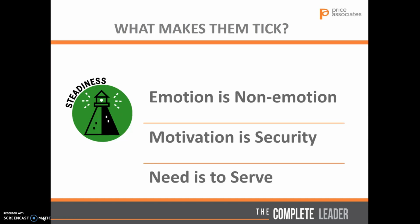They also have a high need to serve. You see a lot of people that are high S, they really get fulfillment and enjoyment out of helping those around them and being in a position where they can help other people excel.